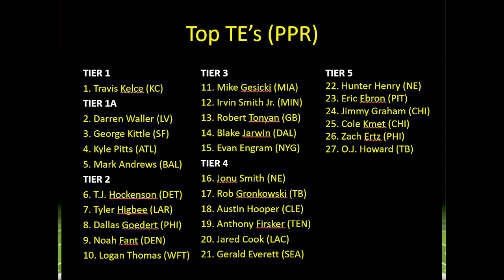I just don't know how involved Austin Hooper is going to be in this offense inside of play action. 19, Anthony Firkser of Tennessee. Look, you got Jones, you got Henry, you got Brown. I mean, don't tell me they're going to try to get Firkser crazy looks, crazy reps. He's just a guy that might be open a lot.